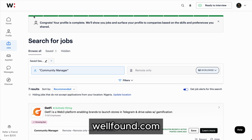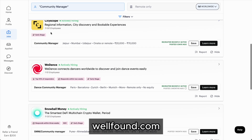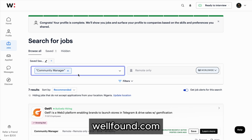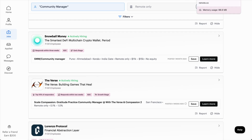And then we'll also have Wellfound jobs. This used to be angellist.co, if you've ever heard of AngelList, but now it's Wellfound. So you need to sign up on Wellfound just like this, and then customize your search bar to get you opportunities that you're looking for. So yeah, this is another good one. I've actually had a couple of opportunities here as well, so you need to check this out.